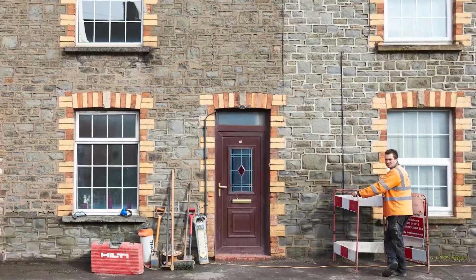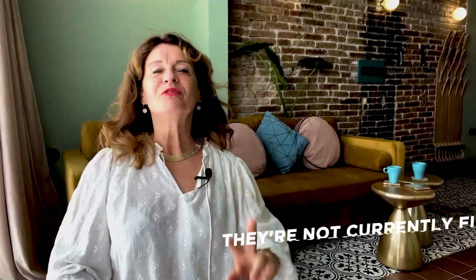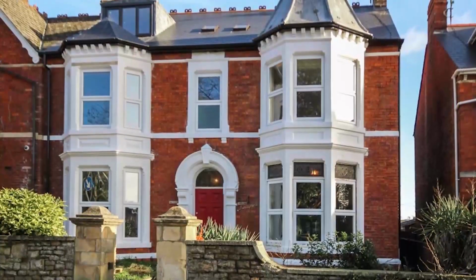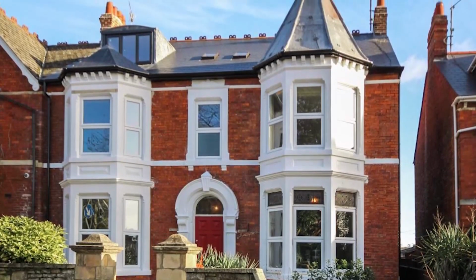Number 3, it will cost them money up front. Maybe they have to do some renovations and it's going to cost them legal money to split title. So even if they do know about it, maybe they're just like, I'm done. I want out of here. And number 4, and I find this quite often, if they've been in the market for a very long time, they either, in the kind of old days of yore, did up the properties illegally into flats, or they're not currently fit for specification.